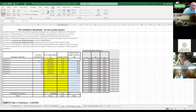So you can scroll down, and I just put employee 1, 2, 3, and you can obviously put people's names in here. Identifier, you can use an employee identifier. You can use the last 4 of their social security numbers. And I'm going to increase this a little bit so it's a little bit easier to see.